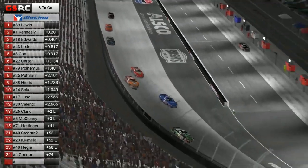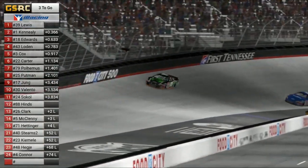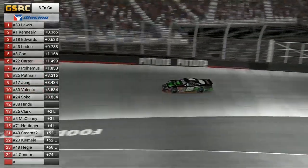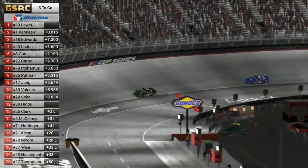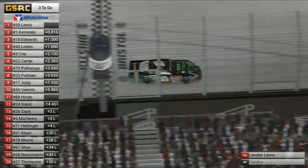The timer is expired. Caution flies. No, it says we're going to get a green-white checkered. Let's see. Caution flew before they got to the line. Cassidy Hines is in it. Kobe Sokol's in it. This is going to be close as to whether we get another restart or not. The server currently says green-white checkered, but we're going to have to wait.